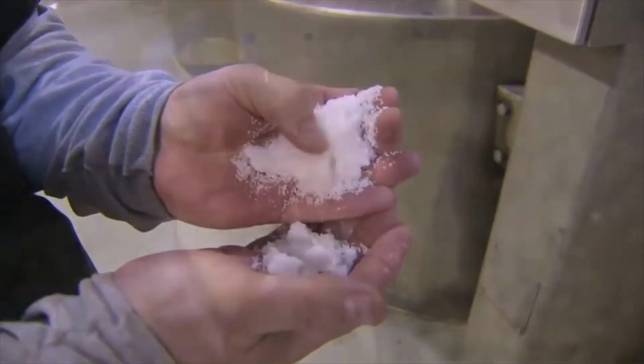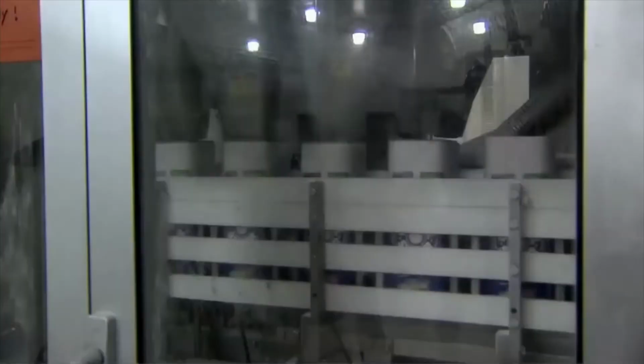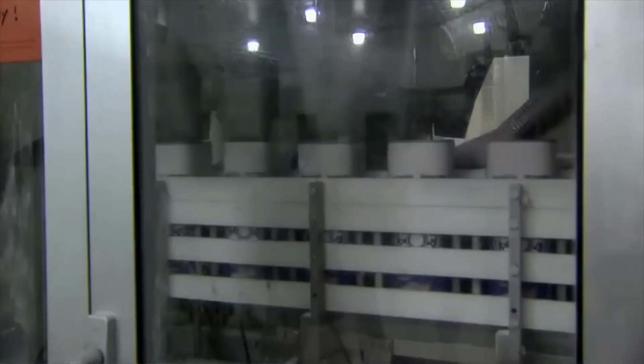There is an average time from when the beets enter the entry point in the process. It's approximately 16 to 20 hours before you see crystallized sugar product. Chemically, there is very little difference between cane and beet sugar, although some bakers do prefer the cane variety.